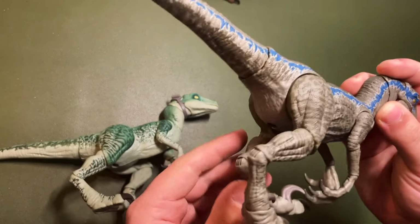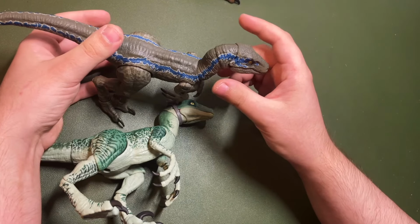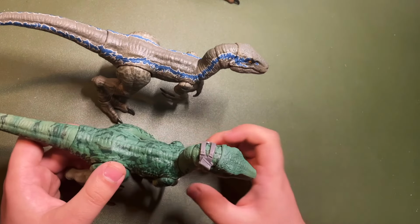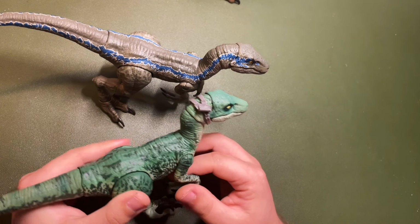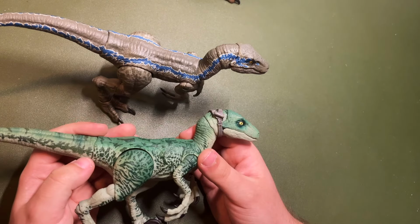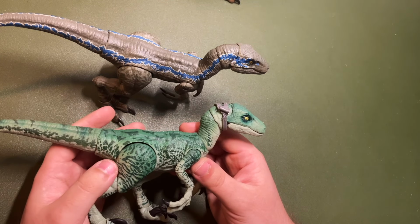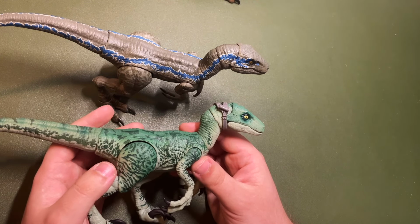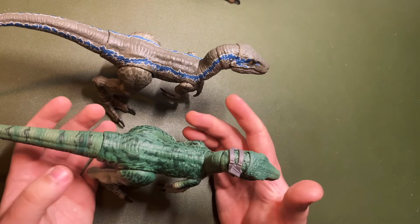It's nice to have a Raptor squad, but if you want to give collectors some nice figures, this isn't the way to go. The Dilophosaurus in this line is pretty much perfect. It might have wider hips. I don't really own that figure, but from what I've seen from other reviewers and pictures, it's just the Raptors that are lacking. And the Raptors are one of the most important characters in the whole Jurassic franchise. And if you want to skimp out on that, then you're not doing a good job, in my opinion.